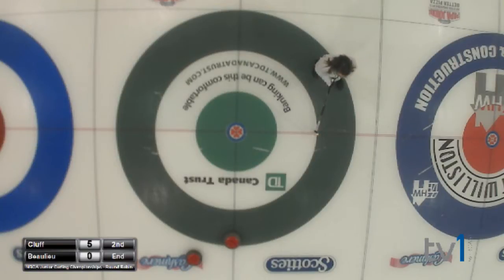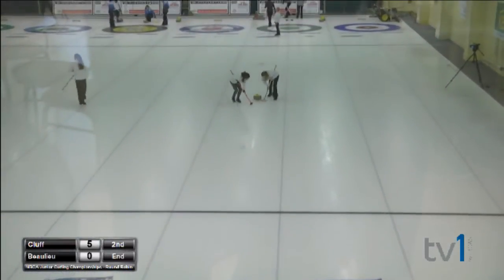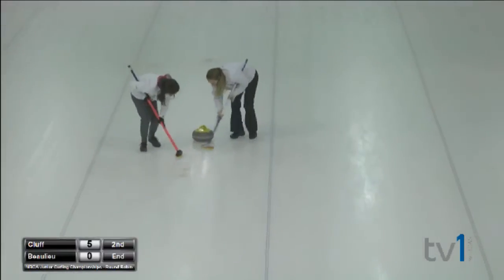Now Lebel with her second stone. Her first stone went through the house. Let's see how this one goes. This one here is an out-turn. For those who don't know the difference between an in-turn and an out-turn, when you look on your screen, the in-turn looks like the stone goes clockwise, while the out-turn goes counterclockwise.